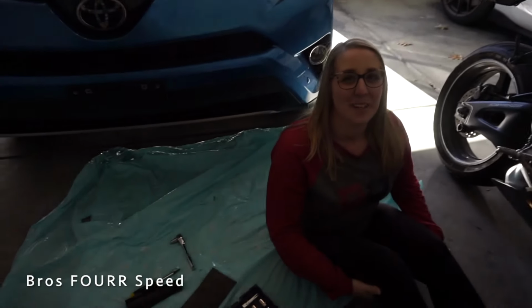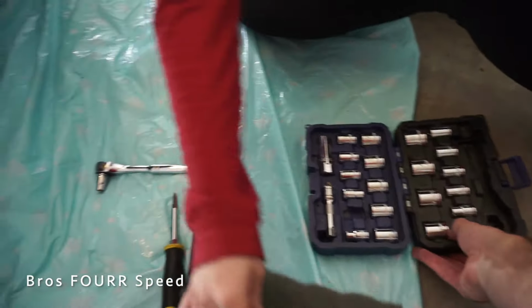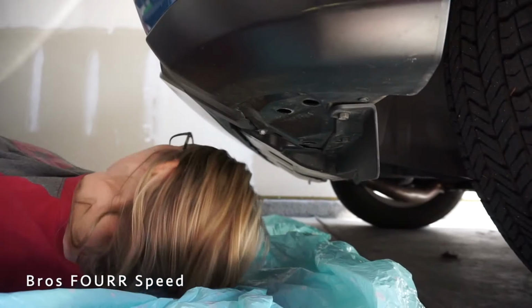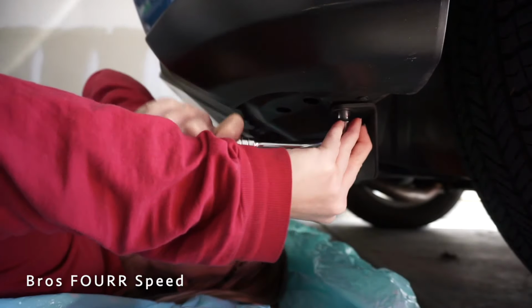Now that I've showed Amanda how to do the passenger side, I'm going to walk her through doing the driver's side here. We have all the tools that we need. A flat head and a socket is really it. We're going to start with the 10mm socket. We're going to loosen these 3 bolts right here, 1, 2, and 3. So go ahead and do those 3.